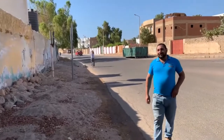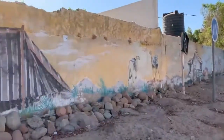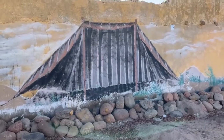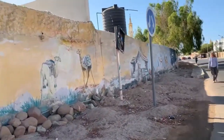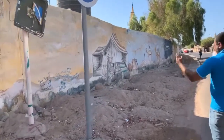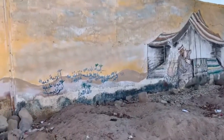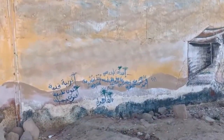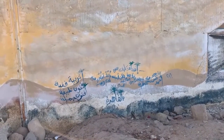So this one is done by the Art College of Cairo. A group of young guys, they came and made it. Really? Yeah. They have their names here in Arabic. And it's three colleges, not just one college. Terbiya Fania, Fanun Tatbikiya, Fanun Gamila, and in the end, Bil Kahira.